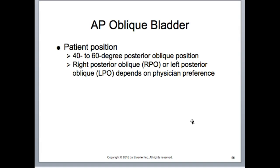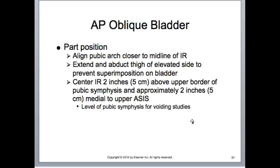The right posterior oblique or left posterior oblique depends on the physician's preference. So usually we angle the patient which way so that they're facing us, however they are on the table. So align the pubic arch closest to the midline of the IR, extend and abduct the thighs of the elevated side to prevent superimposition of the bladder.